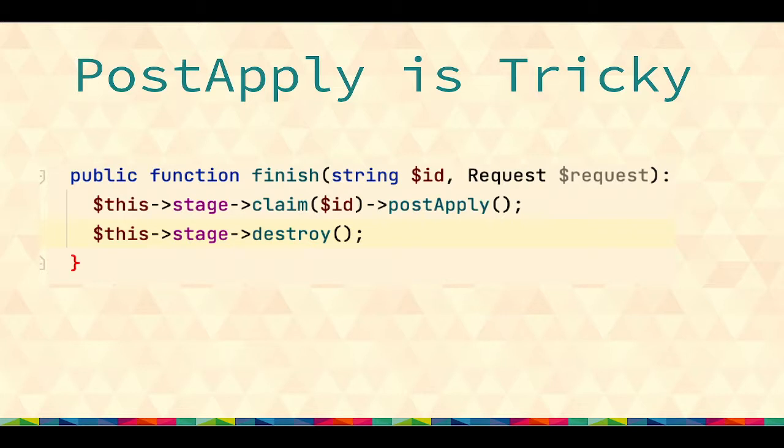So you claim the stage and then you do post-apply, which fires the post-apply event, which a lot of times clears cache, but also could be anything in the future. Say if there was actually a security update to the update system itself, we have to be sure that we've loaded all the new classes there. And then we destroy the stage. So basically, after we apply, we try to get out of the current web request as soon as possible.